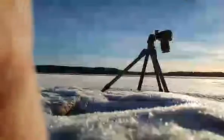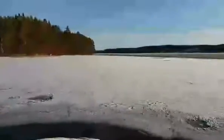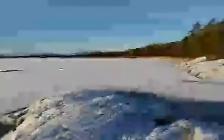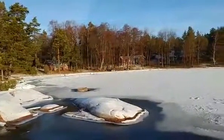I'll show you around a little bit what it looks like. Sun is out there, coming very low. It's noon pretty soon, but the angles are still very low all day long. Here you can actually see a cottage, but that's not my cottage, or two of them. Well, anyway, there's nobody out there right now.